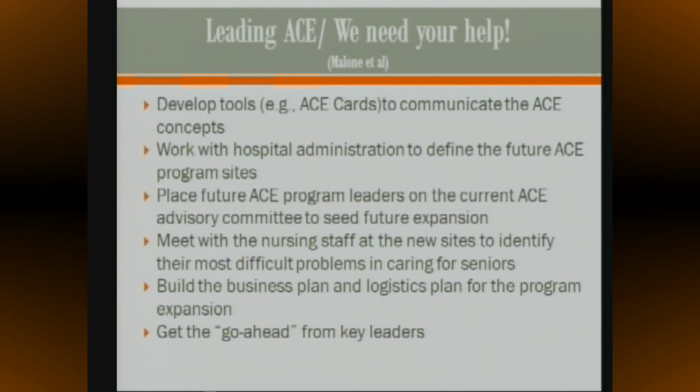So we are still working with our teams and continuously developing quality improvement projects, selling the value to the institution. We have learned that if you don't measure and you don't put a dollar figure attached to it, it's really hard. But we have been successful in showing that the program is beneficial.